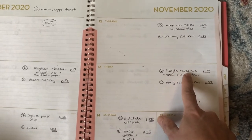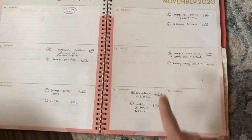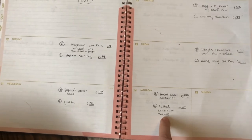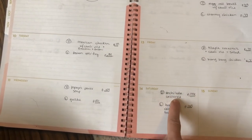We have had this before, back when I was just making the recipes and not really following Trim Healthy Mama. That is a delicious fish recipe. And then on Saturday, we're gonna do herb chicken and trudels. I have a bunch of zucchini that I'm gonna turn into noodles, and we'll have that for lunch, and we'll have an enchilada casserole for dinner.